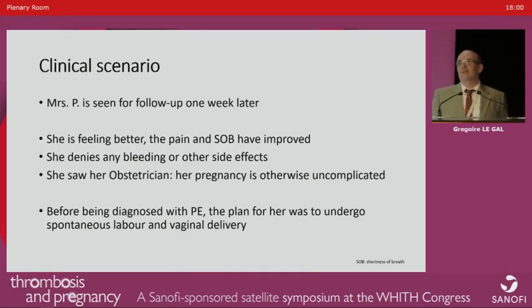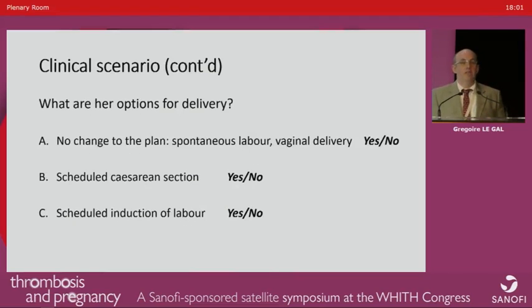So back to our patient. So we see her a week later for follow-up. She's doing better. Chest pain, shortness of breath have improved. No bleeding, no side effects. And she saw her obstetrician. Pregnancy is otherwise uncomplicated. And before she got the PE diagnosis, the plan was just to go for spontaneous labor, vaginal delivery. So now that you know that she has PE, what will you be doing for her delivery?